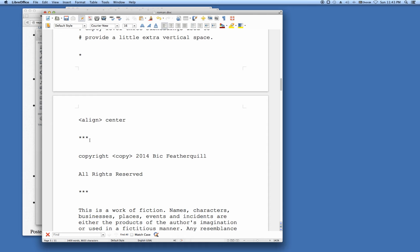Another level 3 heading to give us a little spacing. Suit yourself, add another one if you like, or take this one out. Copyright, and we use a copy tag to put in the copyright symbol. When this is formatted as an ebook, that tag will turn into the regular copyright symbol. You could also have inserted that in your word processor. It doesn't make any difference.